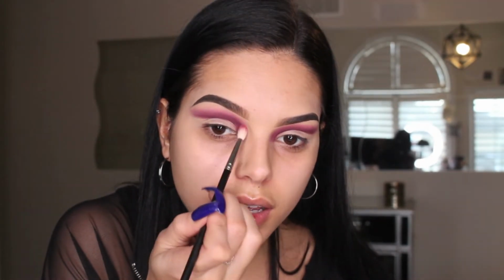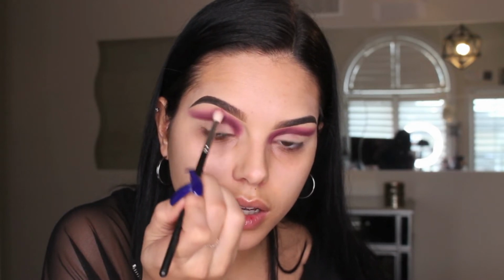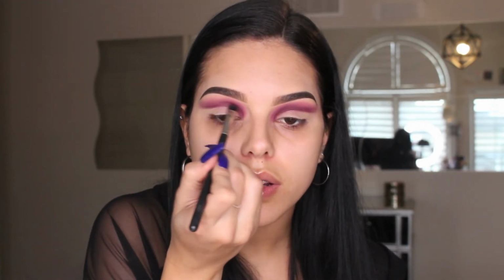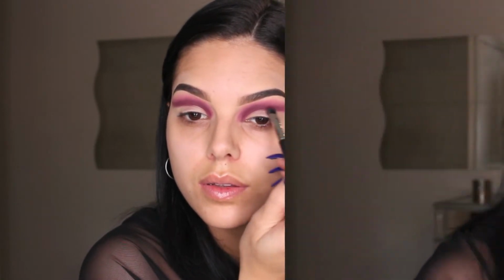Now going back into Spanked a little bit and just really defining that color again. Okay, going back into that first color, LoveBite, and just really defining exactly where I'm going to cut the crease. So we are taking another AOA Studios brush, and this is the E121 brush, and I'm going to use this to cut my crease.